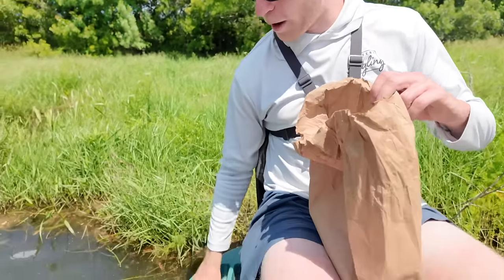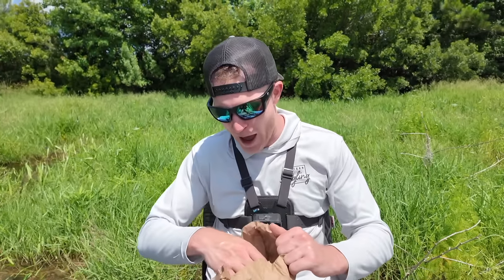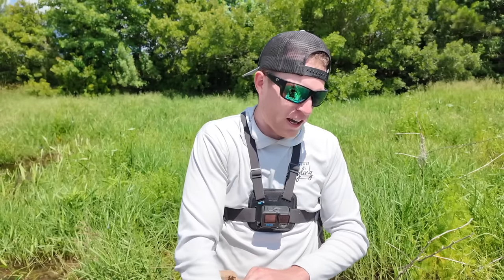So that is option number one. I'm thinking we're just gonna put that on a separate rod, let it dangle off the side, and just kind of see what happens while we're out trying to catch some fish with our candy lures.